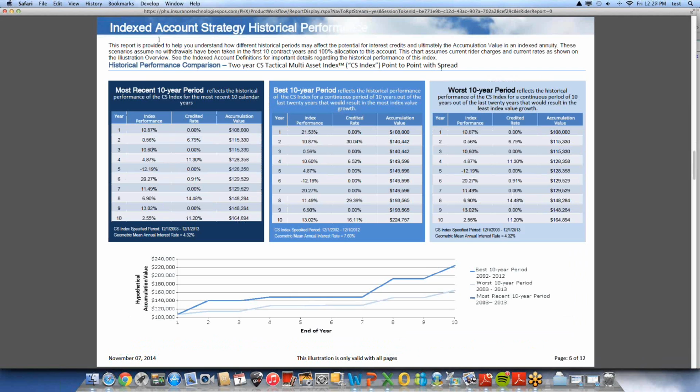We're getting kudos on this. This is my favorite page or slide of the presentation that you can put in front of a client. Once again, earn some credibility, talk about the worst, the best, and the most recent experience using this index. So here's where we've selected the 2-year Credit Suisse Tactical Multi-Asset Index. And our analytics go back and pull what would the worst 10-year period look like? What has the last 10-year period looked like? And what does the best 10-year period look like? Okay? I always like to, once again, build your credibility by having a discussion of each, because we just don't know what's going to happen on a go-forward basis, right?